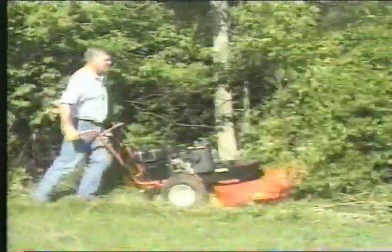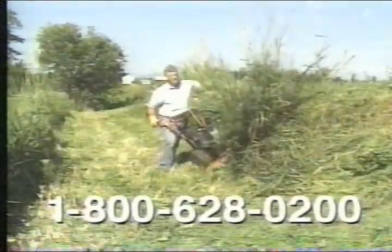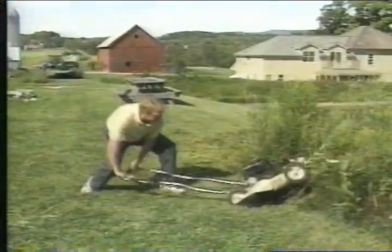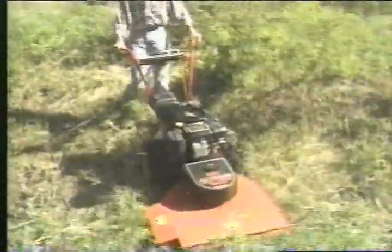Take hold of a DR Field and Brush Mower, though, and you've got a whole different story. The DR knocks over brush and saplings up to 1 inch thick and chops most everything it cuts, so there's no tangle of vegetation to trip over or to pick up. So why let weeds and brush take over? Call now for complete details about the amazing new DR Field and Brush Mower.